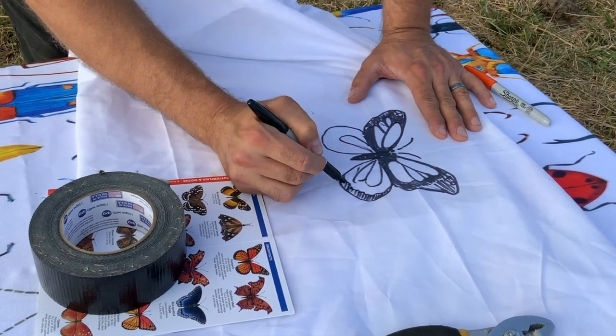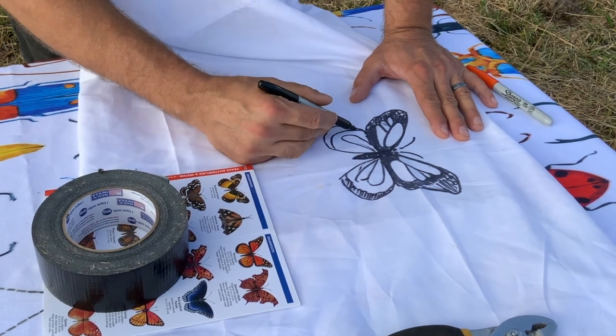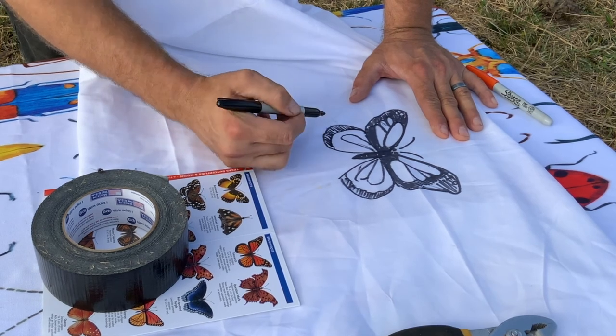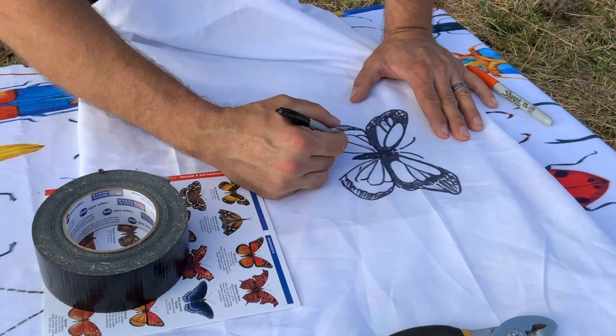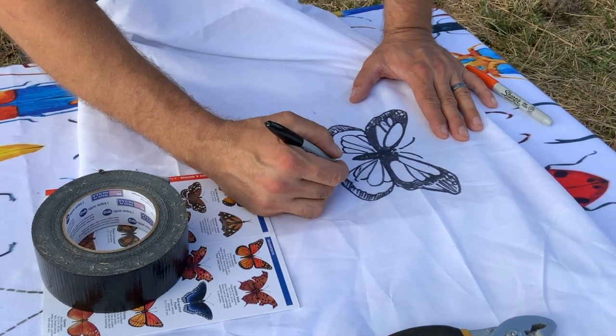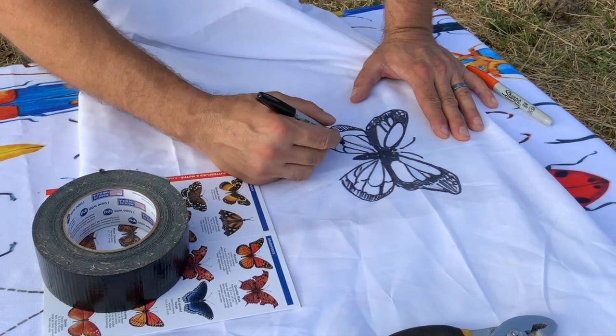So I'm just kind of filling this in real fast. You can do much more detailed if you like. You can also just make up your own species of butterfly. It doesn't have to be one that really exists in the world, but it can be. It's all up to you and your creativity. So I'm just kind of filling it in.